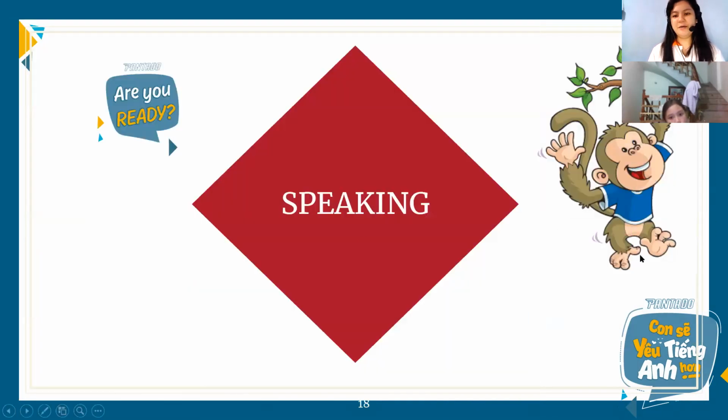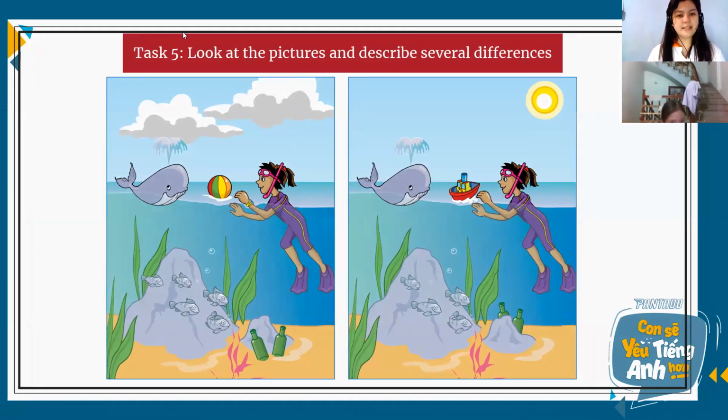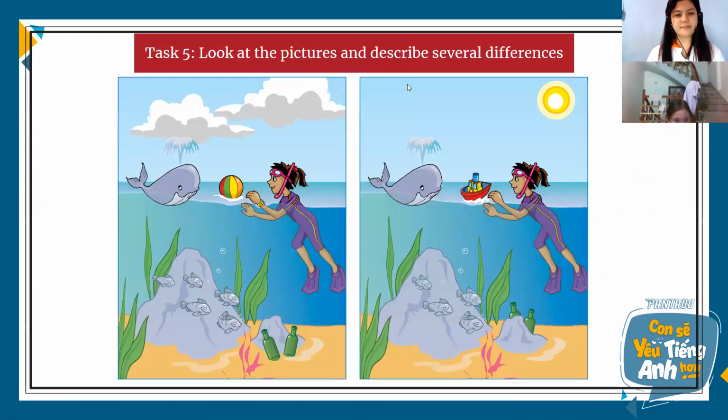Oh, now we are in the last part. It's speaking test. Okay, wait. I'm going to record your answer. Okay, now I want you to look at the picture. Okay, wait. And describe several differences. Okay. Describe the picture. What are their differences? This is picture 1. This is picture 2. You can start now.